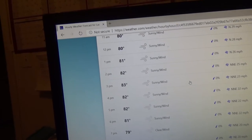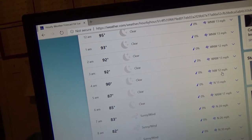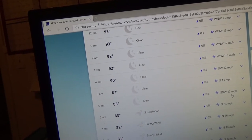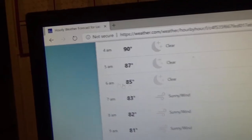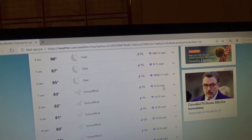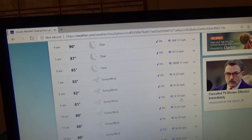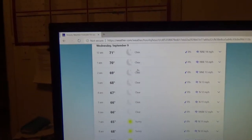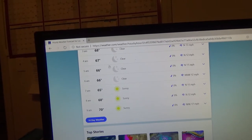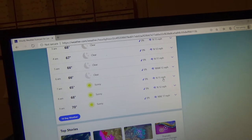Where is it here? If we go back here. Yeah, it's 12, 13, 17 at 6. Hold on, wait. It's 6 a.m., 17 miles an hour, 24, 26 at 8 a.m., 30 miles an hour at 9 a.m. Yeah, that's way too windy. And if we scroll down to Wednesday, it's not going to be that bad.